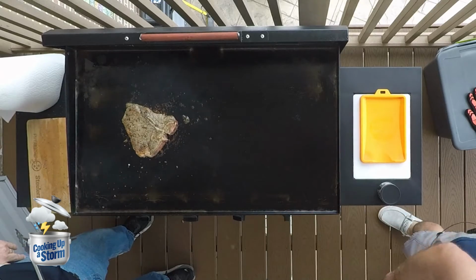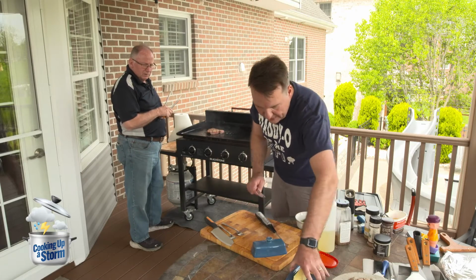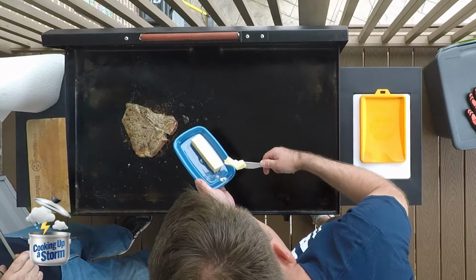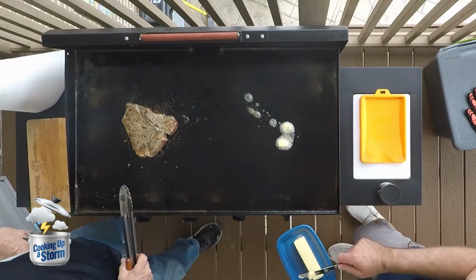While we're waiting for this, while it's on a little bit of a lower heat, I'm going to make a little butter for our steak. You can do this different ways. You could baste it in it, but what I'm going to do is put a little butter over here on the cooler side of the grill, because I don't want it to be ridiculously hot. Step back a little bit so the people can see. There you go.